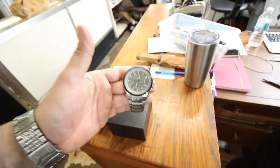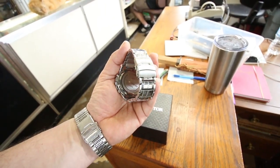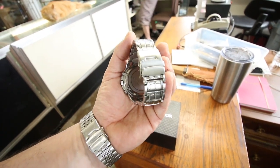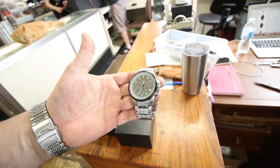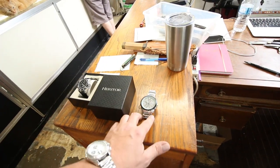And this is a big, heavy watch. This is called Chicane, model SH4256. This is a $60 watch. I paid $25 for it. Usually we don't buy these cheaper watches, but they were in very nice condition.